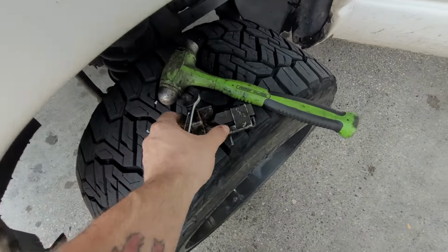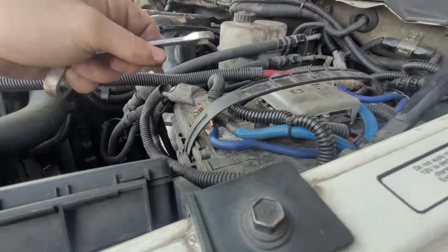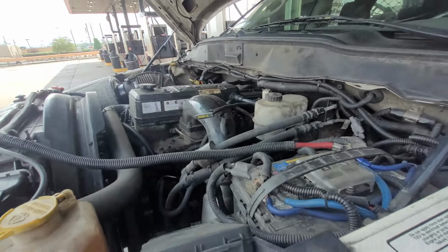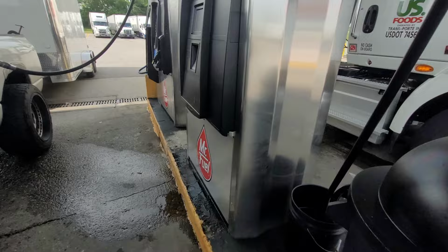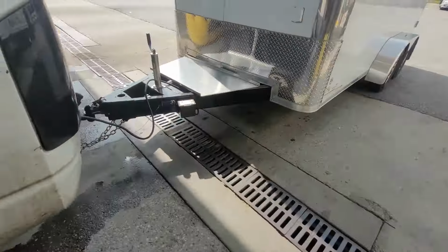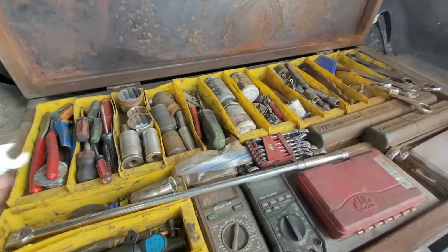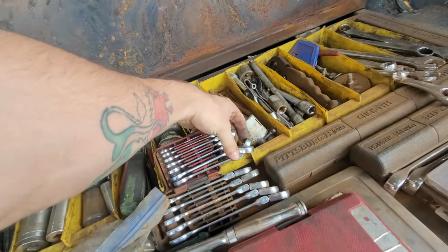All right, so I broke my little crimper out for that guy right there. Put that right on the negative. I put a quart of fluid in the tranny because I've been meaning to do that all week. And we got fuel. I haven't even looked at the bill yet. Oh my goodness, that's actually not bad. So we'll throw everything back in here. And then we're done for a little bit.